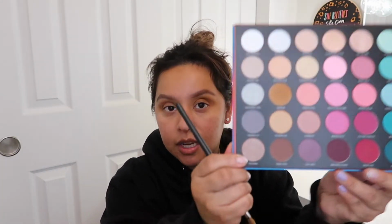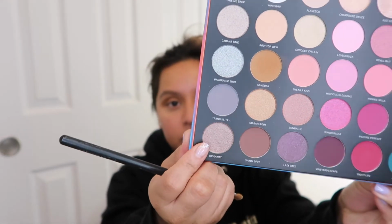You pick up the shade called Hideaway. So it's right this bottom corner here. Haven't done this kind of color in such a long time. I feel like this kind of color is the color I started with when I first started doing makeup, eight years ago, back in, what is wrong with my vocabulary?